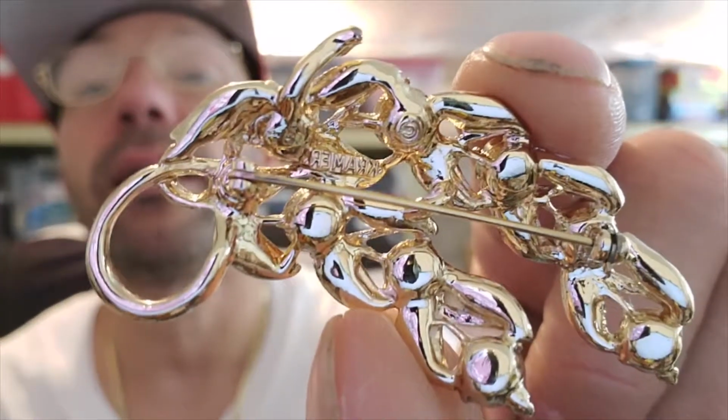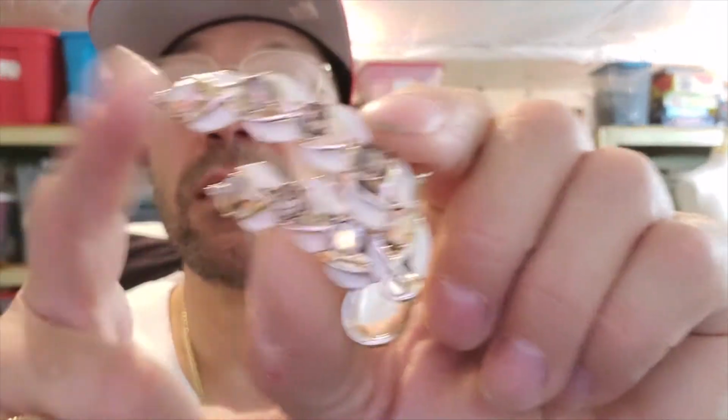It's stamped right there. I forget what the name of it is. Let me see if I can get a close-up. Man, that's really hard to see. You've got to get just the right lighting. Kramer. It's made by Kramer. Anytime you guys see these pins, carry around a little magnifying glass. Do what you got to do.